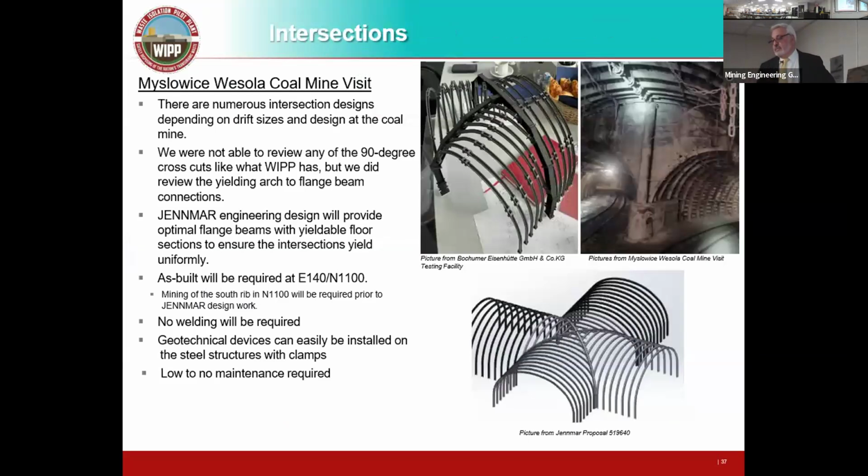Okay, as I mentioned before, some of the connectors. You see some of these connections, they're going to have to redesign this for our purposes as well. So there were a number of proposals, a number of models that were generated, some ideas that we might be able to use for our particular mine.